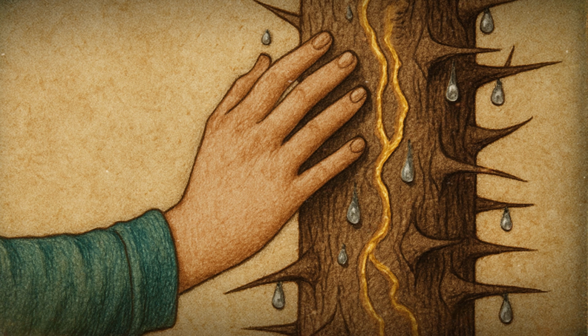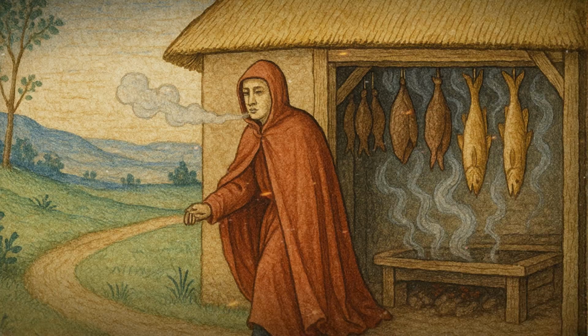You can feel its vigor when you press a palm against the rough bark. Sap surges under the surface like blood under skin. Last night's rain still beads on the leaves, turning each thorn into a glassy spear.